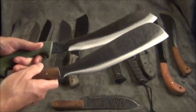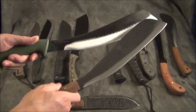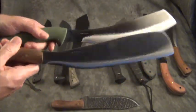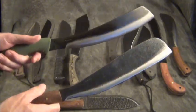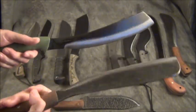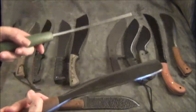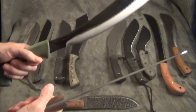They both work excellent, but as you can see, this one has more of a sweeping belly, and this one has more of a straight belly. Okay, there's no real belly in here, but ideally, these are chopping blades. So if you are someone that wants to alleviate yourself from an axe, both of these would do excellent.